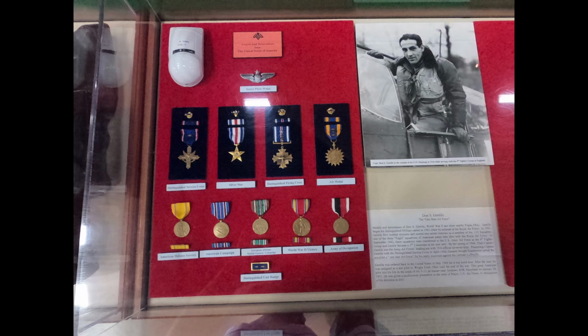Just reading some of the names here: Army of Occupation, Silver Star, Distinguished Flying Cross. That sounds like a good one. Just fantastic. I can't imagine the bravery of these people, just flying in these rickety small planes. You have a lot of trust in the engineers of the day, and that's still true today, actually.